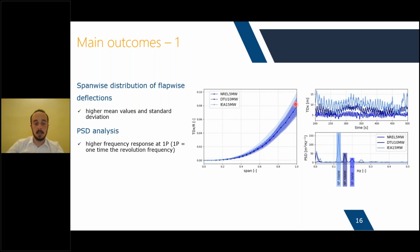And most important, by also including frequency variations of the blade response given by the variation of the wind conditions during the revolution, we can see both in the time series domain and in the frequency response of the blades that with the upsizing of the rotors, higher values of loads, higher values of frequency loadings can be noticed on these rotors.